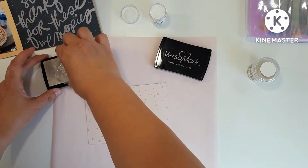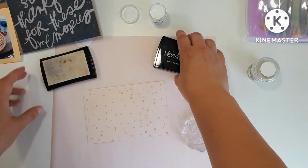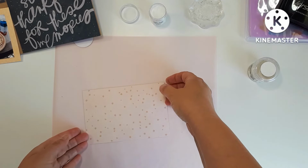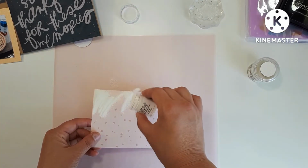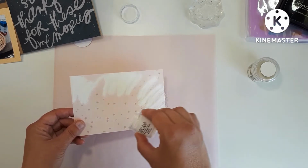Because this 4x6 card had the stars in the background, I thought it might be kind of fun to make it look like the fireworks. Let's see how this is. This is Wow Opaque Bright White Embossing Powder.